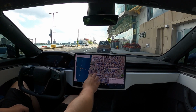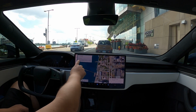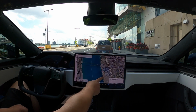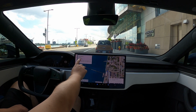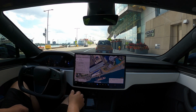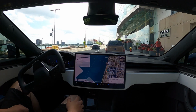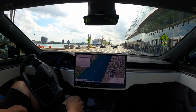All right, so let's go back towards Jefferson Avenue. It's calculating for some reason. Maybe that route that I want to take is closed. Maybe not. All right, so let this car pass. I'm gonna turn on FSD. Okay, good. Waited for the car just like I would. So now it's continuing on.